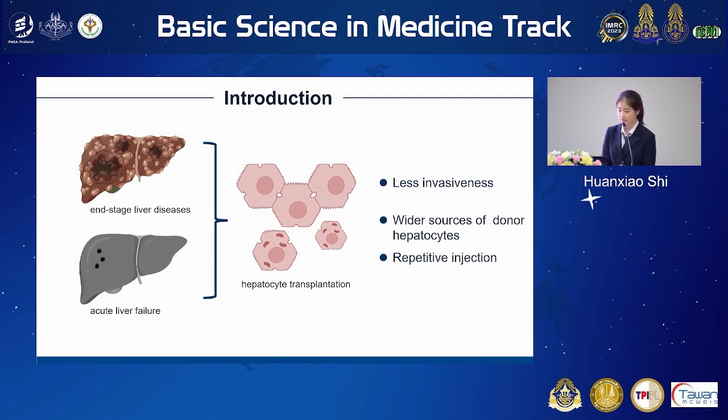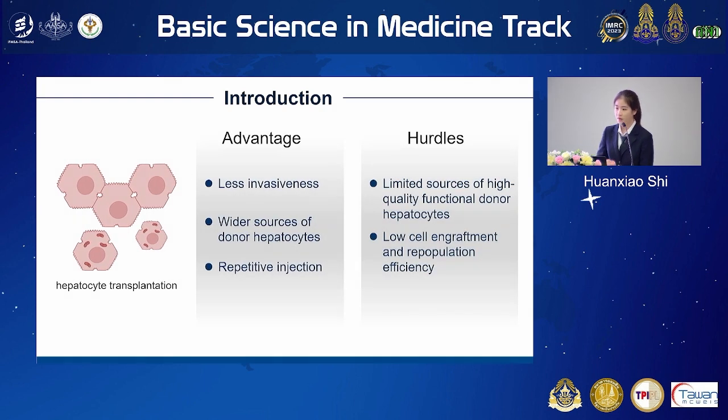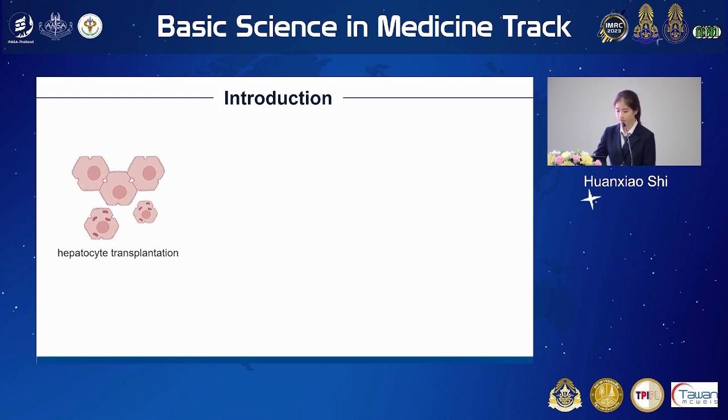Hepatocyte transplantation is an alternative to OLT, which has several advantages: less invasiveness to patients, wider sources of donor hepatocytes, and repetitive injection. However, it was also confronted with two main hurdles. First, limited sources of high-quality donor hepatocytes, and second, low cell engraftment and repopulation efficiency.